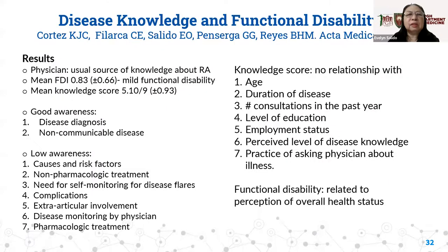And what did we get, no? So we found from this study that physicians were still their usual source of knowledge about rheumatoid arthritis. And therefore, we must really exert good effort in educating them about RA.